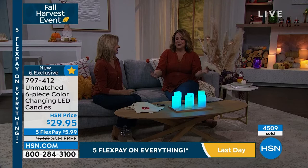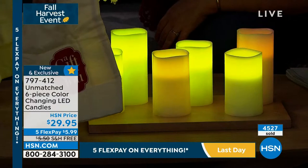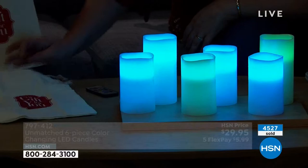And the value we have here today, because you're not choosing, you're getting all six today. So it's little two-piece gifts. Remember, you're getting three gift bags as well. So six candles, three of the 5-inch, three of the 6-inch, three gift bags, three remote controls. The batteries are in the remote already. They make great gifts.